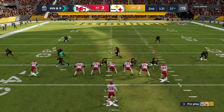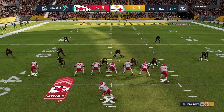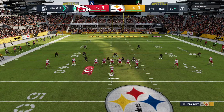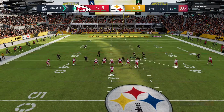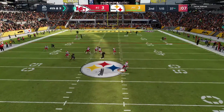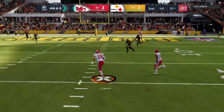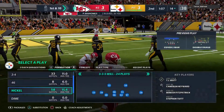And a tough ask here. They're going to go for it on 4th down and 9. They'll go for it. It's Mahomes. Escaping the pressure right. He can run for it, and he will. 23 yards on the tuck and run.